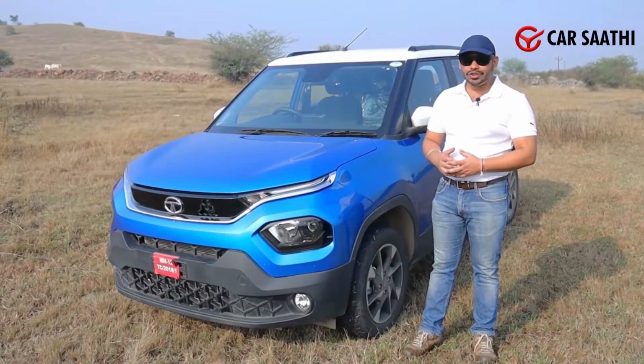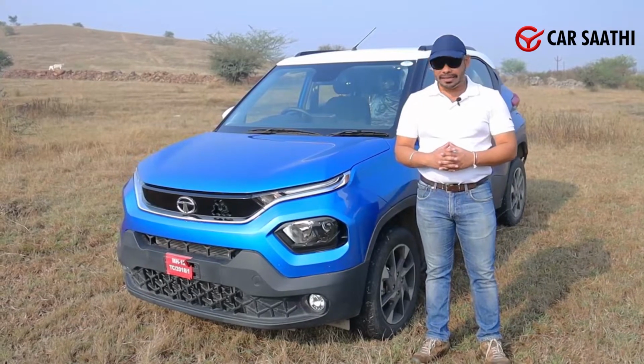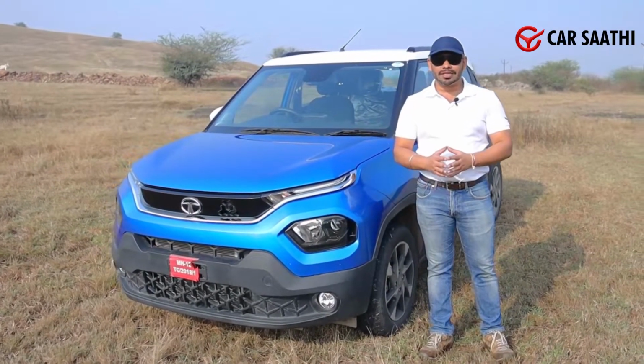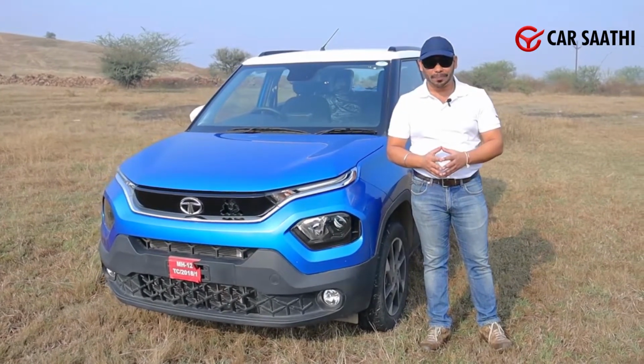The design strategy has clearly worked for Tata. This Mini Harrier is a good looking car. As a matter of fact, all the cars in its portfolio are rather good looking.